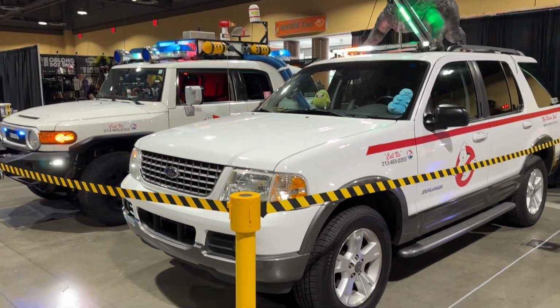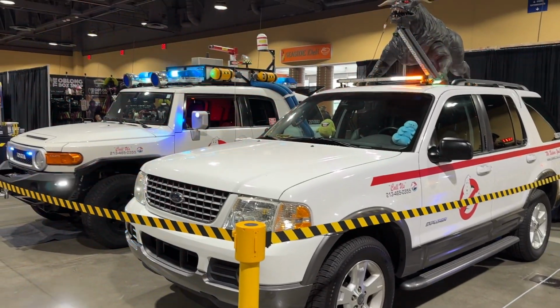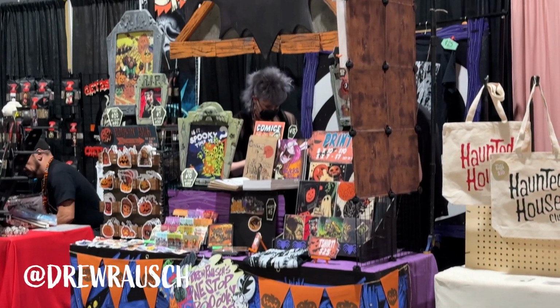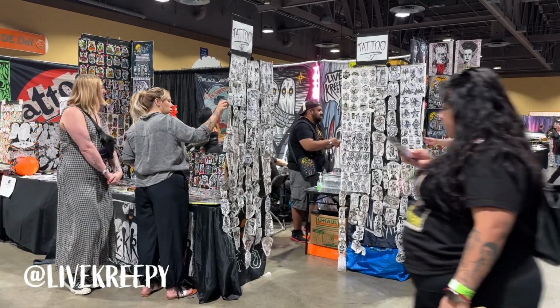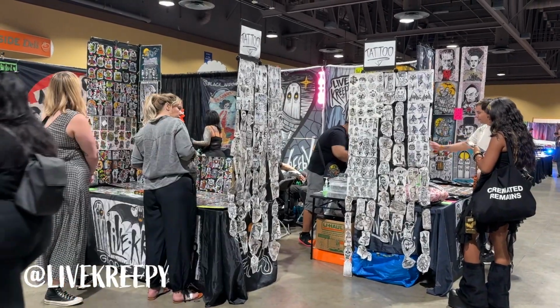Drew Roush had some of my favorite prints and stickers at the event, describing their work as a fleshy haunted house of cartoon curiosities. Live Creepy, or George Labrada, is a tattoo artist who also has merch of their work.